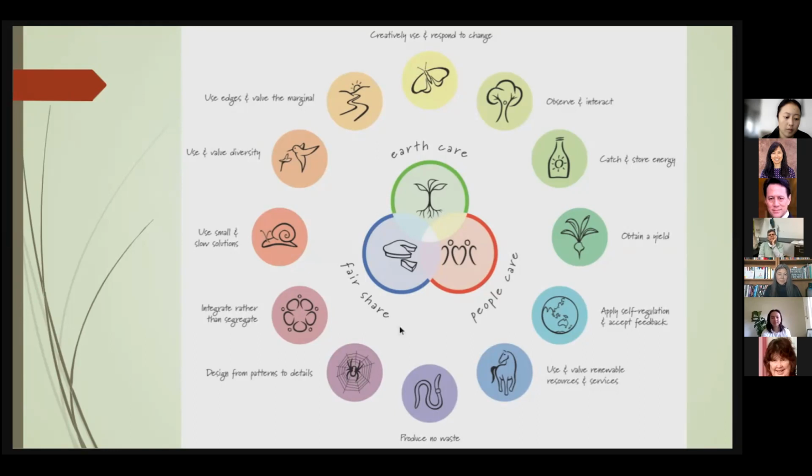At the 8 o'clock position, we have integrate rather than segregate. I'll go back to a large commercial farm where you might see just acre after acre after acre of corn or soybeans growing all the way to the horizon. Nature doesn't grow like that. If you've ever had the pleasure of visiting an old growth forest, there are lots of trees and usually several species of tree, and they're not just trees. There are ferns and ground covers and vining plants and so forth, and they're all mixed together in part because each plant plays a different and important role in the ecosystem.